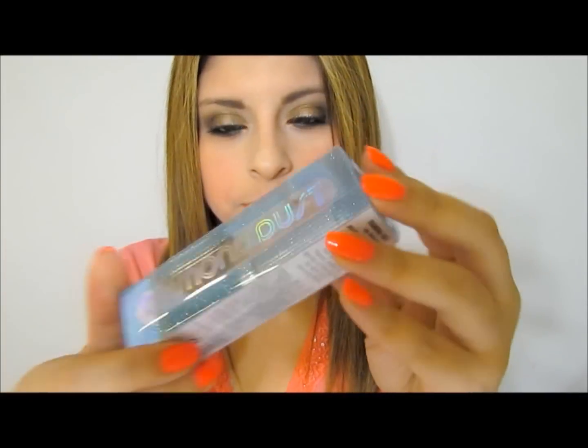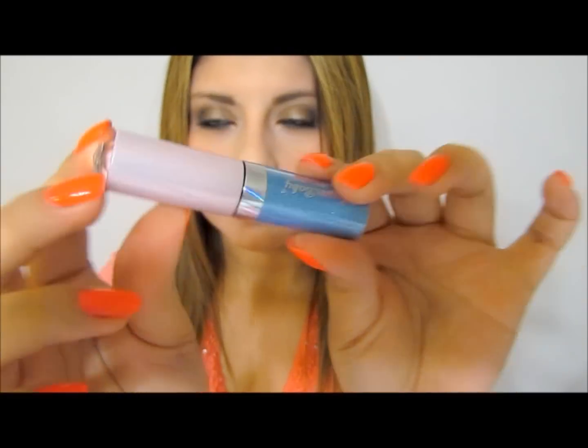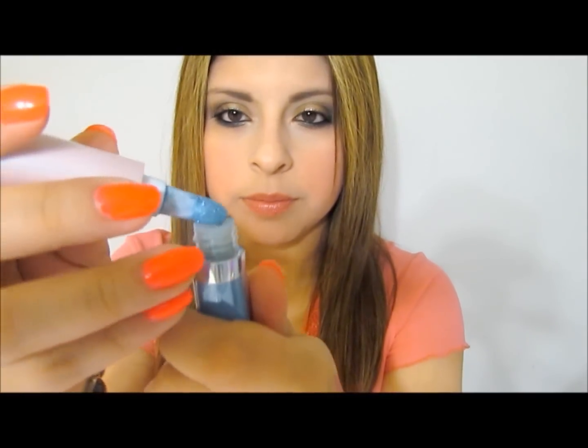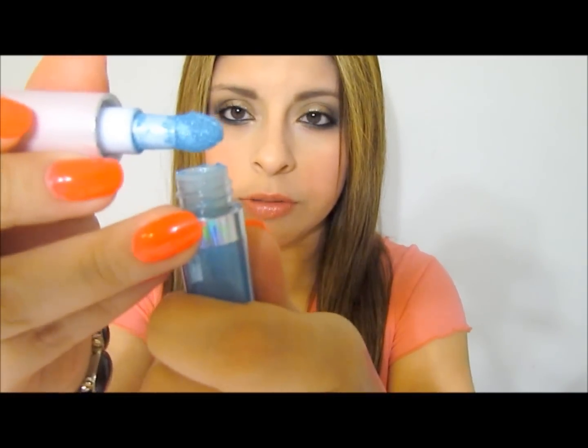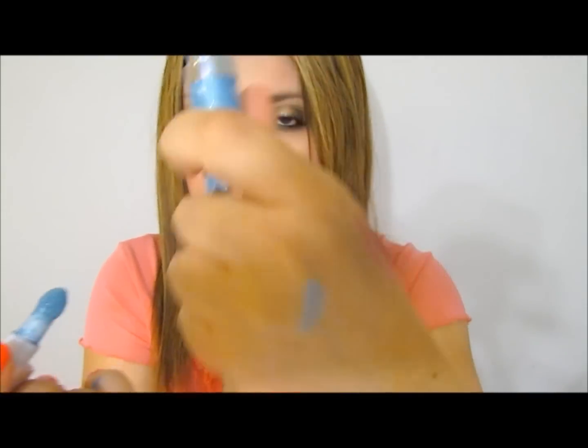Another thing that she sent me is this diamond dust. I'm going to open it so you can see it. Oh, it's really, really cute. It has a little diamond on top, as you can see. And this is the applicator sponge. It's a beautiful color. And she also sent me, because I don't want to forget anything.